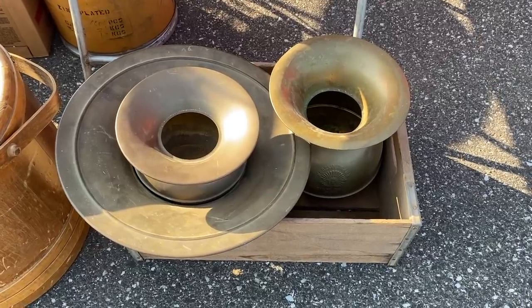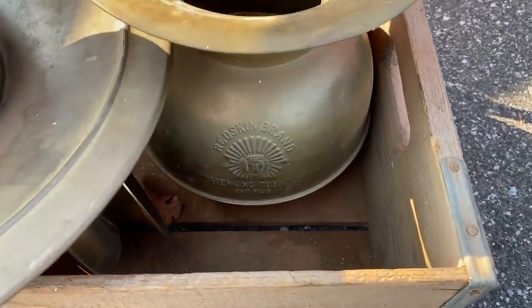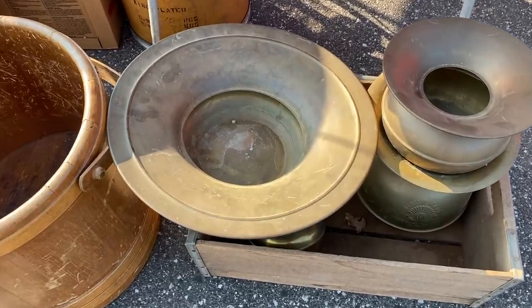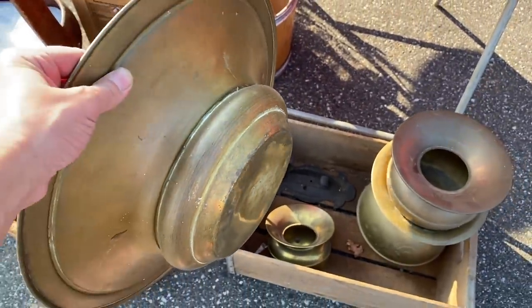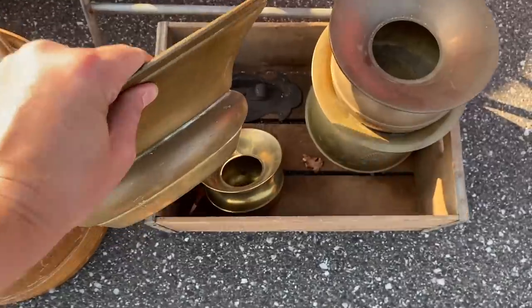Okay, so spittoons. Now, hear me out. I think it is time that we just start repurposing these to hold flowers and plants. It's time to just let go of the stigma. They are so gorgeous for arrangements.